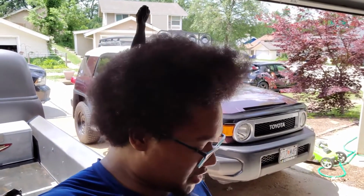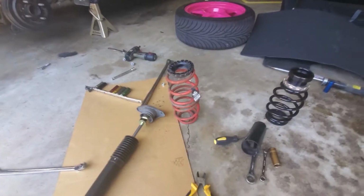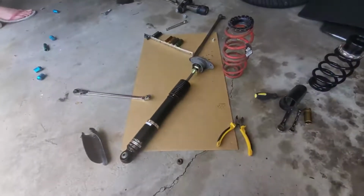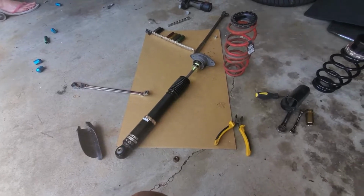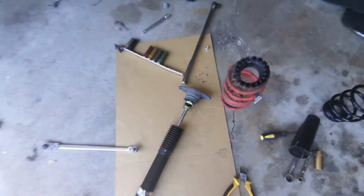But yeah, so anyway, we're just going to be changing this out so that she can actually get some decent ride quality. Before, she just had these little lower end springs on the factory struts. There it is, the factory strut. Actually, not a giant difference in overall design, but obviously these are better made coilovers with these cool little adjusters on the top.